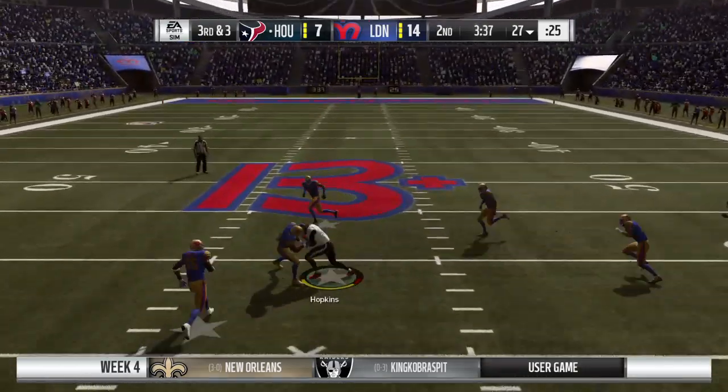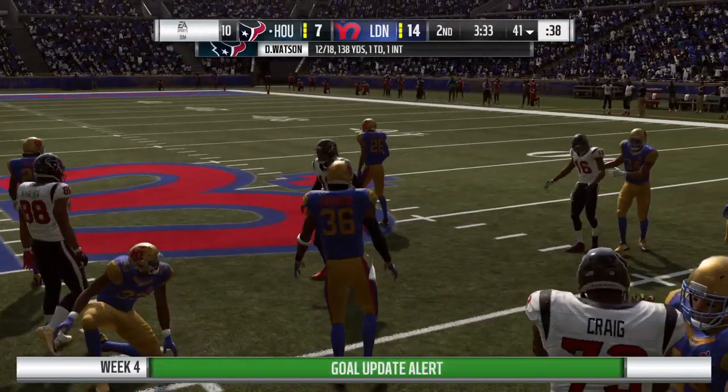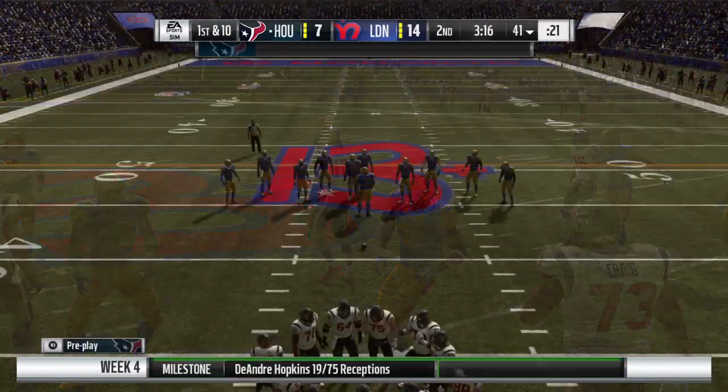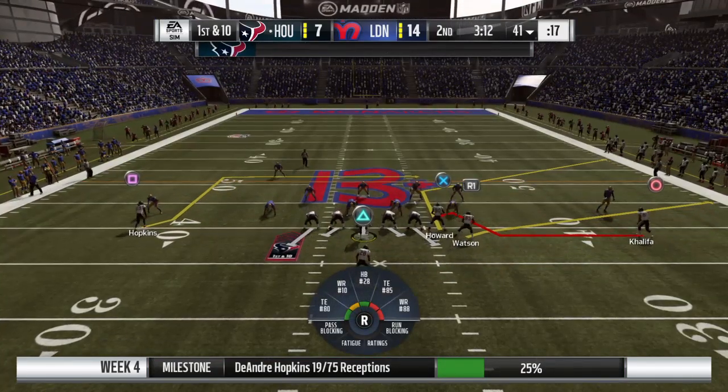Watson on third down. And he's got the completion to Hopkins. And they get him down, but not before he takes it across the 40-yard line. They get 14 on that one. Good for a Houston first down.